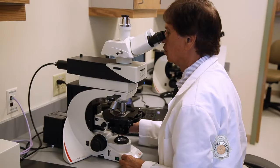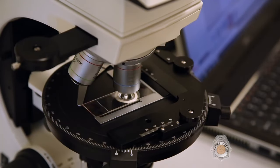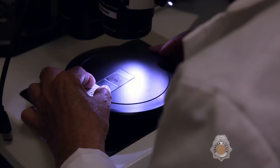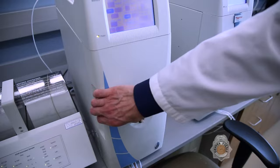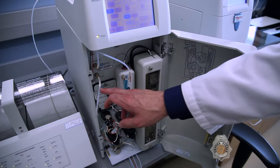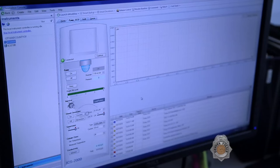Other microscopes utilized in the microscopy laboratory include a polarizing microscope, fluorescence microscope, and phase contrast microscope. The scientists in the trace evidence unit also utilize modern chemical analysis instruments in their evaluations. An ion chromatograph, for example, is routinely used to identify chemical ions contained in debris from explosives investigations.